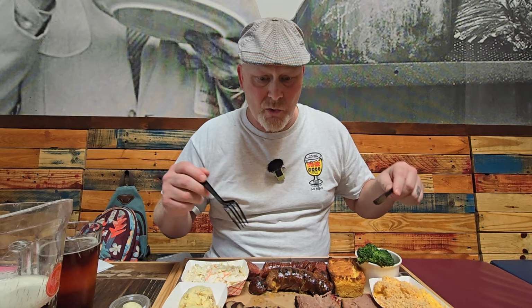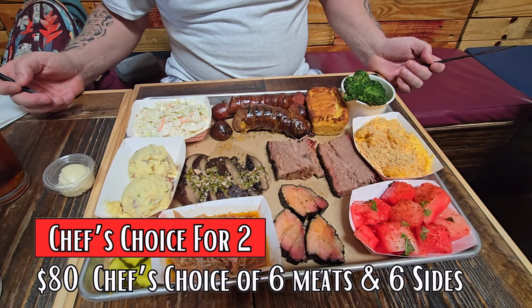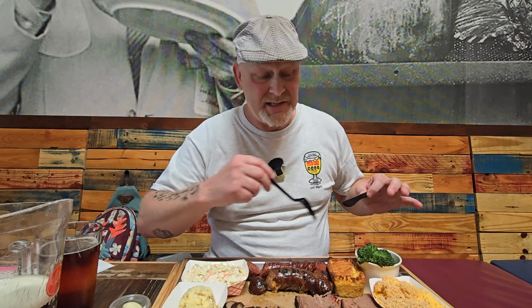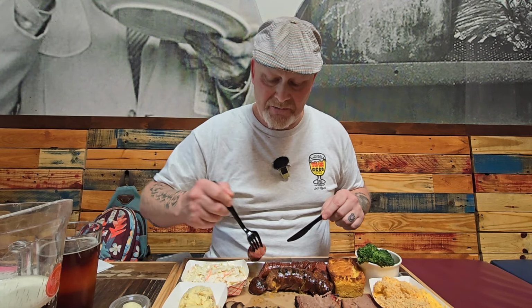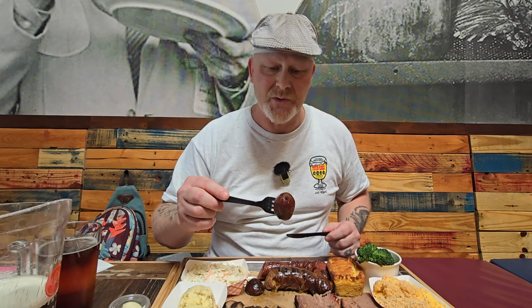What we got here is called the Chef's Choice. It's for two people, about $80, and it comes with six different meats and six different sides, all Chef's Choice. So I'm going to start off with the sausage. There's two different types of sausage down here, but I'll start with this one.